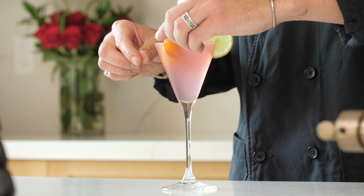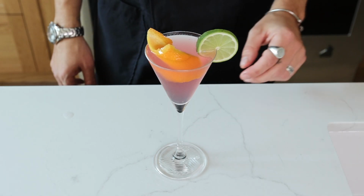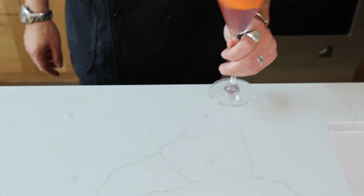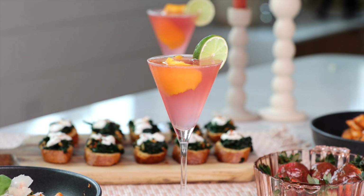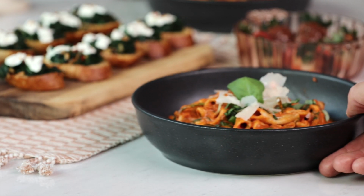Lovely jubbly, and because Grey Goose is such high quality vodka, you know this cocktail is gonna be amazing. So there you have it, my Grey Goose Cosmo Martini is ready to serve. Next up for the main course, vodka cream pasta.